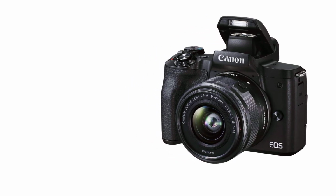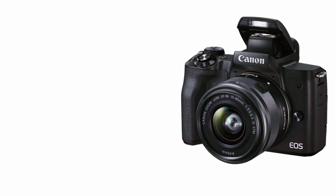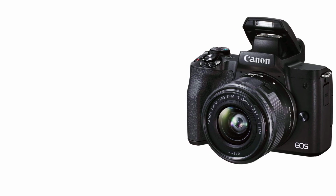If you'd like more lens options, the older Sony A6000 is still available and makes for a great bargain, despite showing its age in areas like viewfinder resolution and autofocus.